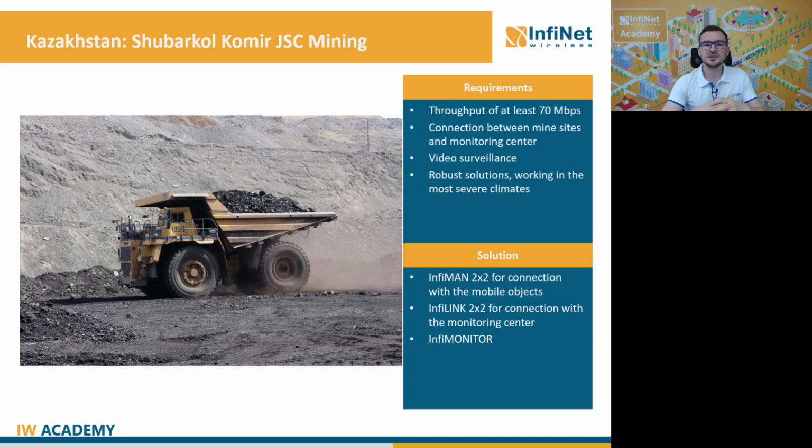The added benefit from using the Infinet Wireless solutions is the seamless integration of all video streams generated from remote cameras, as well as other applications such as VoIP services, internet access, and the corporate information network. The InfiMonitor EMS was also deployed to easily manage and control the whole Infinet Wireless network.